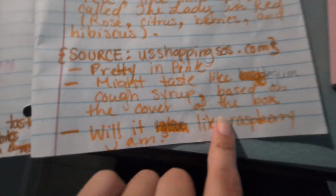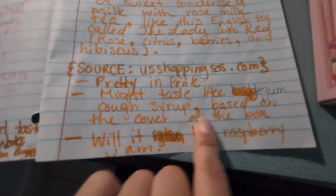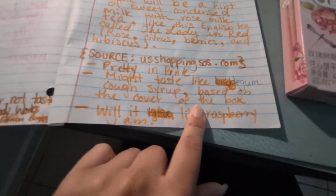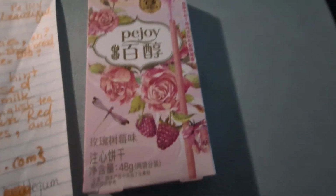I also wrote down, based on the box and of course this source, pretty in pink, but it might taste like that bubblegum flavored medicine that we were given as kids. If you know, you know. Or will it taste like raspberry jam? Let's find out, shall we?